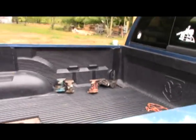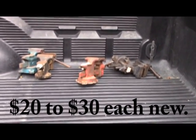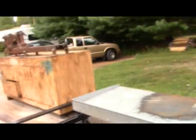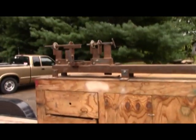I bid on some bigger vices, but I didn't get those. But I did get those 4 vices right there. Paid $17.50 for all 4 of them, so less than $5 a piece. Happy with that. And then I actually got some woodworking tools. I'll show you those here in just a second.